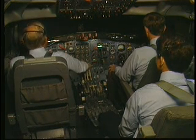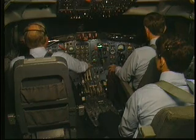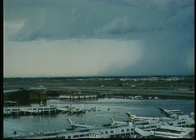The message here is simple. If you do inadvertently encounter a severe wind shear, pitch attitude and thrust may be your only remaining option. And remember, severe wind shear is extremely dangerous and difficult to recognize. Be alert for the warning signs and avoid it if at all possible.